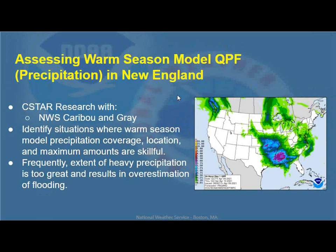Now we're going to shift gears a little bit and start talking about hydro. We also have a Seastar project being done with NWS Caribou and NWS Gray, which are both offices up in Maine. This is to assess warm season model precipitation in New England and to try to identify situations where warm season model precipitation coverage, location, and maximum amounts are skillful, because frequently the extent of heavy precipitation can be too great and can result in an overestimation of flooding.